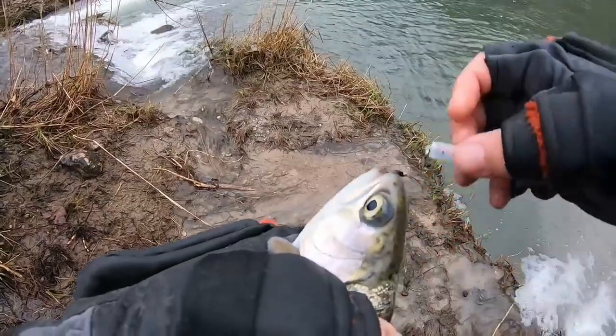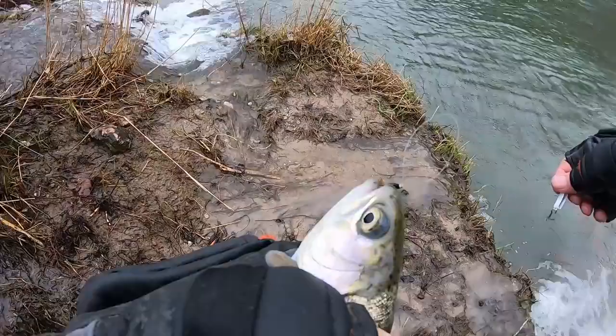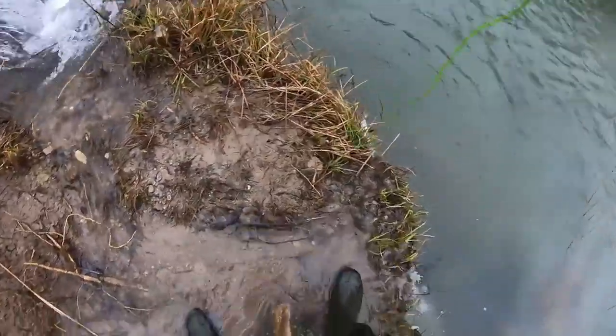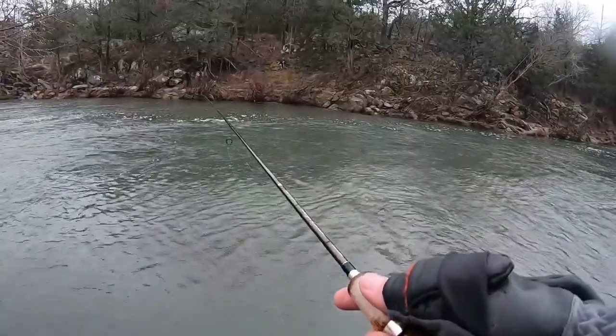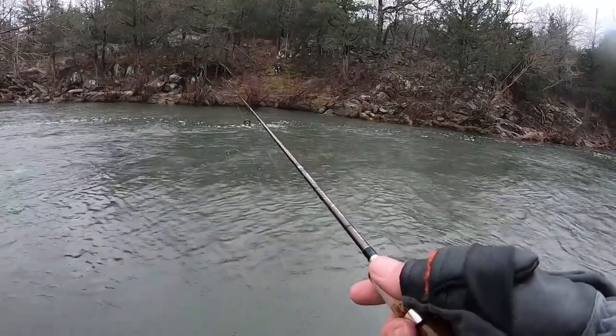That fish right there has got another fly in his face. Just on that concept alone, I'm gonna keep him. I think that's really neat. Okay, throw him on the stringer. There we go, there's 2 trout. I might get a little bit more selective with my size now, since I've got 2 on the stringer.